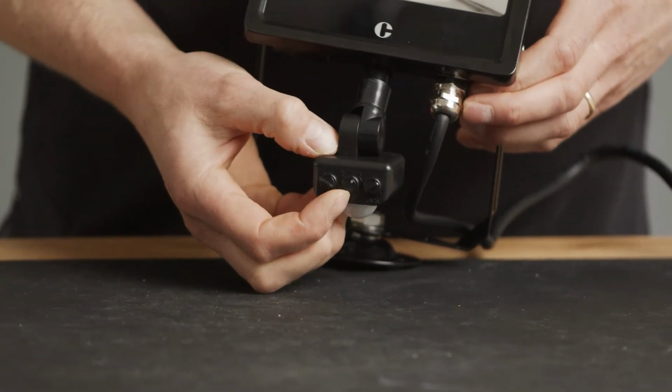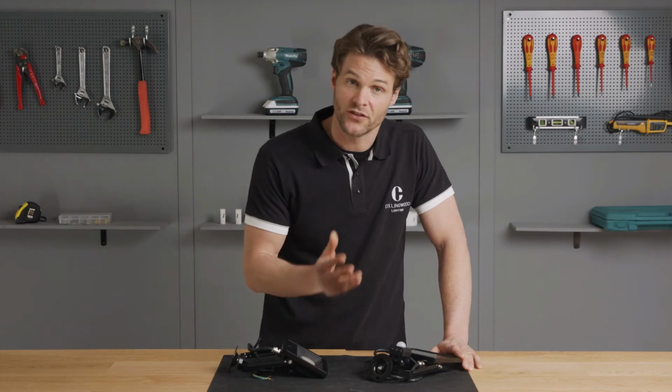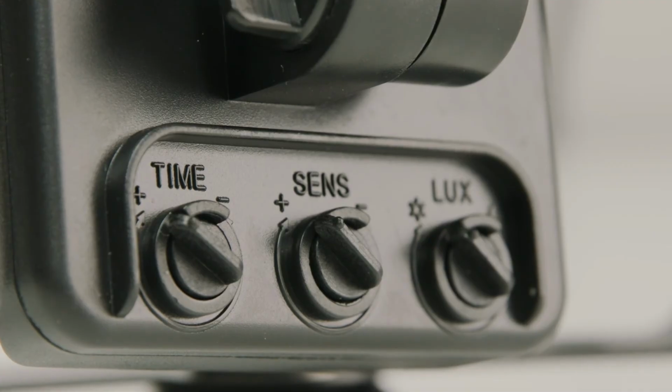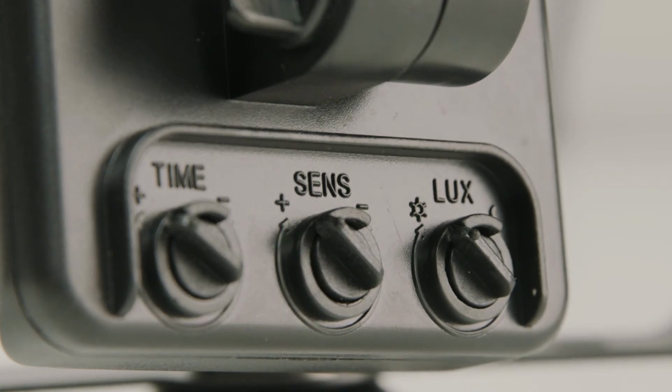These here are toggles. These are all adjustable, and you can customize settings on the PIR sensor like the motion sensitivity, lux levels and time required to stay on. As you can see, each option has a symbol clearly marked from increasing to decreasing setting of each function. There is also a manual override function which disables the PIR when required.